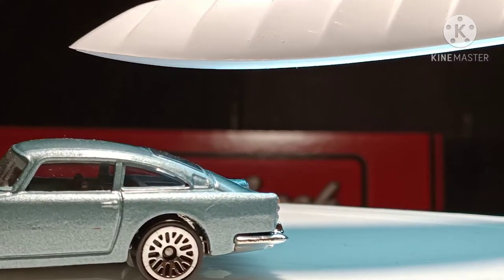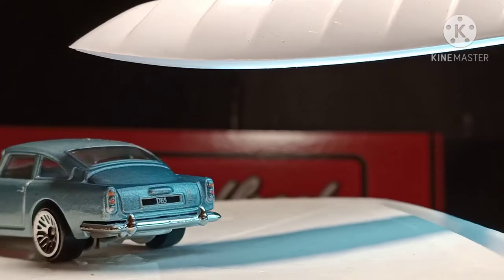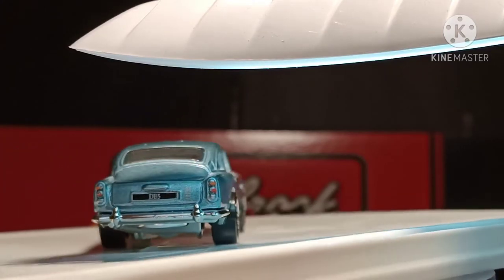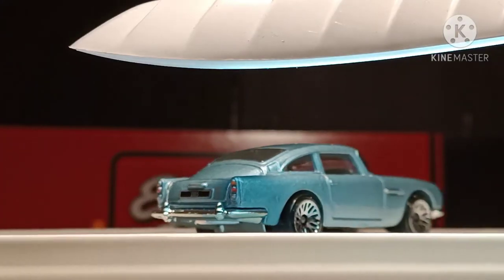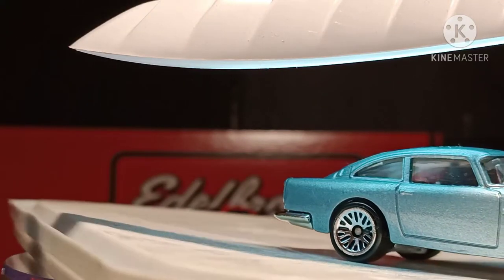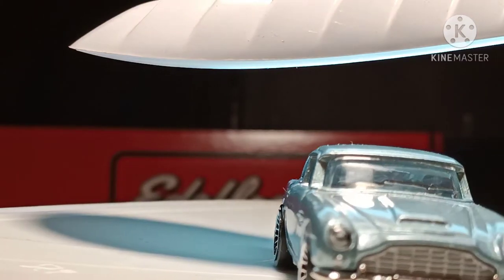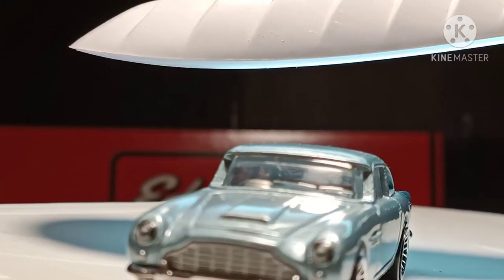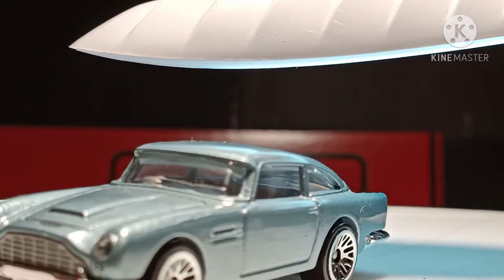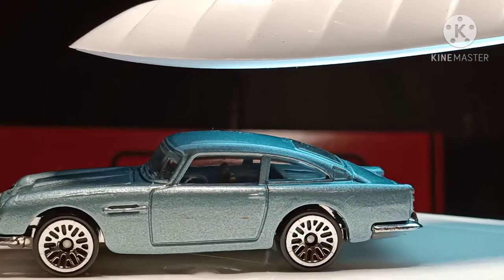I've heard a lot of people like those lattice wheels that Hot Wheels have made. I must admit, the tires look like low profile, and that doesn't go with this era of car. So I think Hot Wheels could have chosen a different wheel for that to make it more authentic looking. So let's just steady this back on the turntable. Hopefully it's not going to run off again.